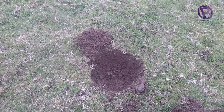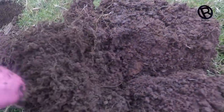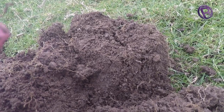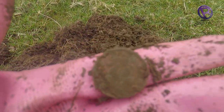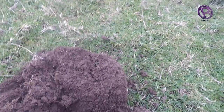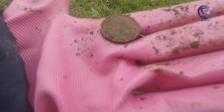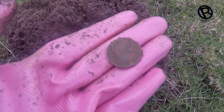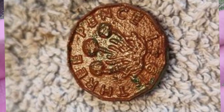Hi guys. Got a target here, just dug it out, as you can see, some sort of coin. We'll clean it up when we get back home, and you'll see a picture of that down below.